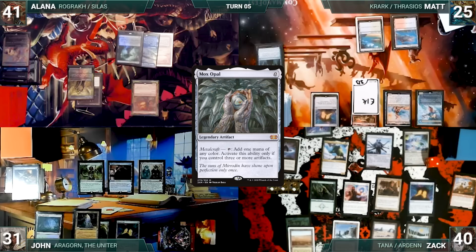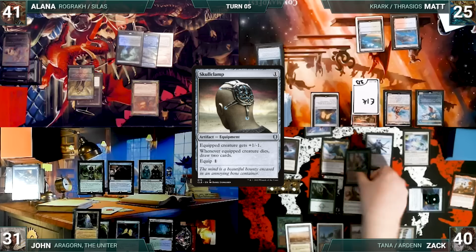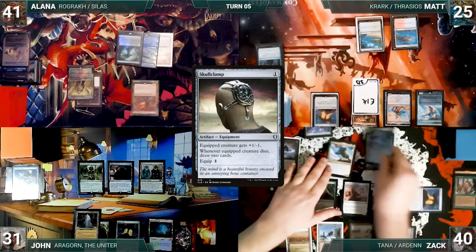During his upkeep, Zach wins his Mana Crypt roll. He draws and casts Finehorn Elves. He equips Skull Clamp to Finehorn Elves, killing it and drawing 2 cards. He equips Skull Clamp to Yasharn.